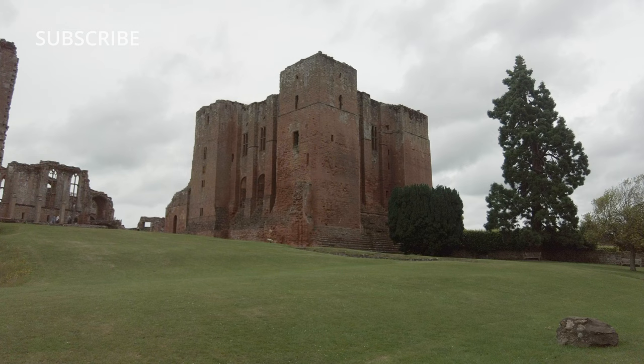But our most popular one was Kenilworth Castle. So we bring you to another great castle here in Warwickshire, and I give you Kenilworth Castle. The castle was originally built during the reign of Henry I.